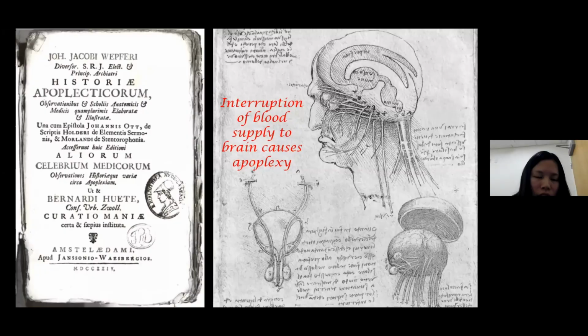this theory. In his book, Historia Apoplectorium, he wrote about 4 different autopsies in patients that had apoplexy. When he opened the brain, he discovered that there was no black bile, no phlegm, no humors in the brain. Instead, he found an occlusive thrombus in the carotid artery. He was the first to postulate that it was an interruption of blood supply to the brain that was the cause of apoplexy, and not an imbalance of these humors.